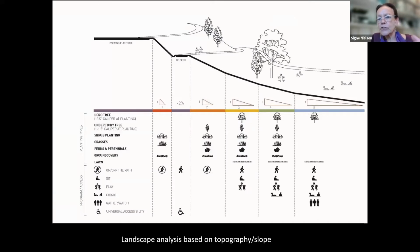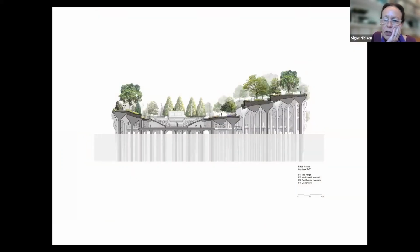This looks at the impact of slope and where we could or could not put trees based on the slope, because the root balls would just be sticking out of the ground on these very severe slopes. Some slopes are not comfortable for people to sit on. Some are impossible to navigate, at a gradient that is considered handicapped accessible. But here I think is a good image that shows you a section through, where you can see that the topography of the slab and the topography of the soil are not parallel.